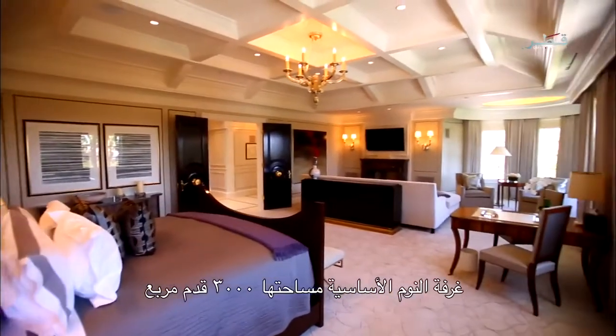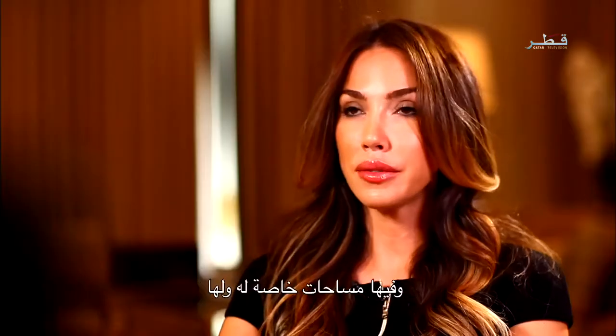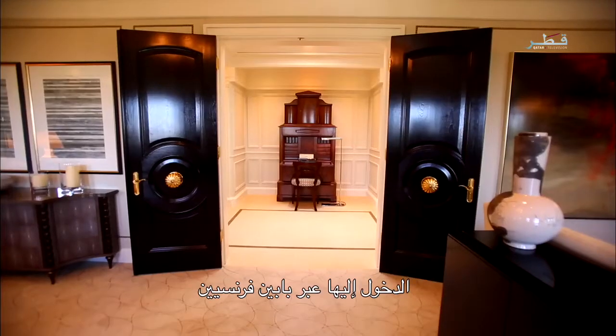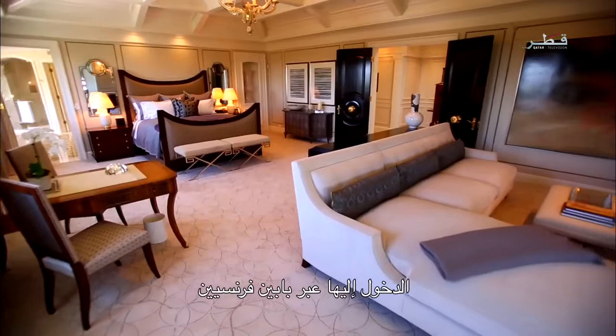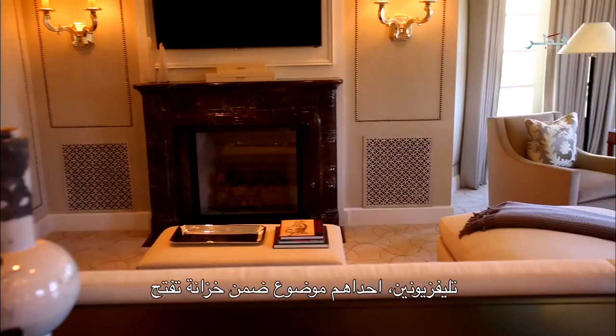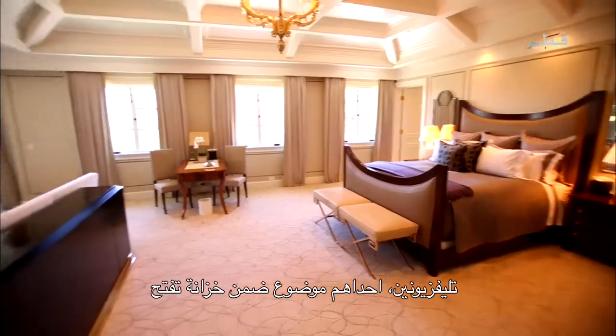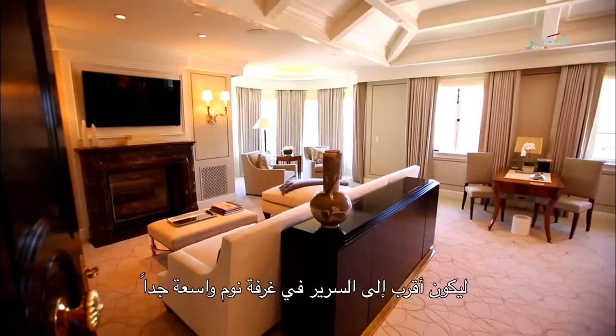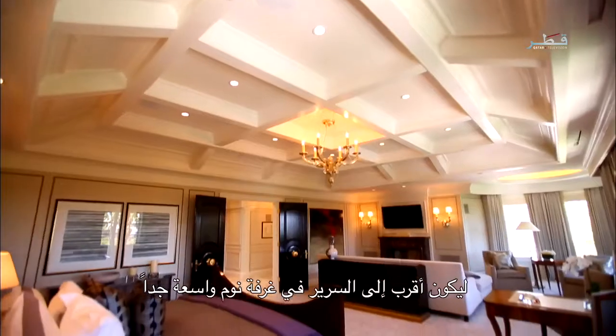The master suite is about 3,000 square feet. It has very private his and her areas. You've got double French doors entering into the master bedroom, a very cozy fireplace with a private sitting area, two television sets, one that was built inside of a custom cabinet that opens up, so it's a little bit closer to your bed since it's such a large master bedroom.